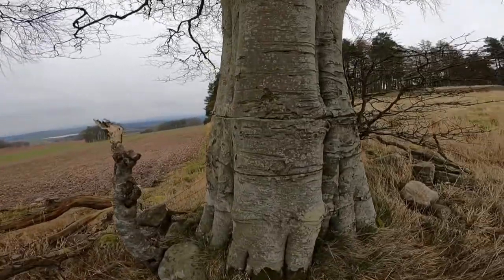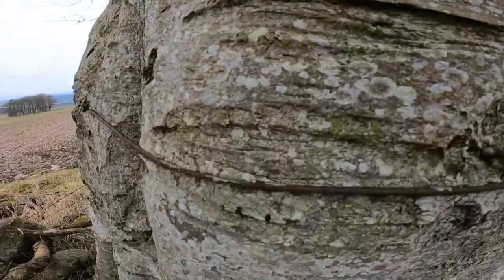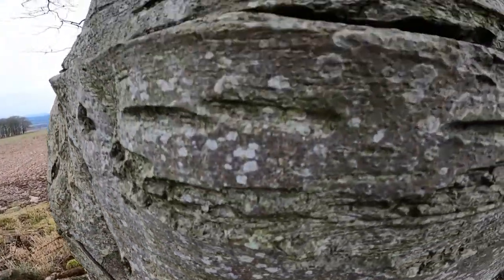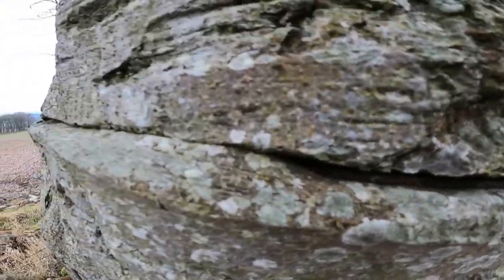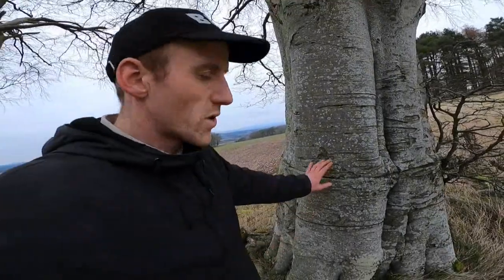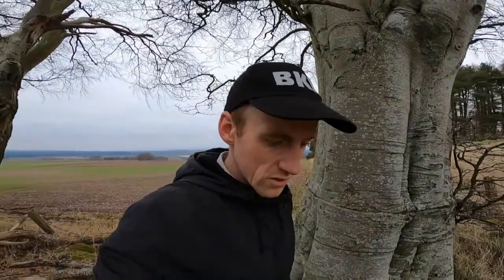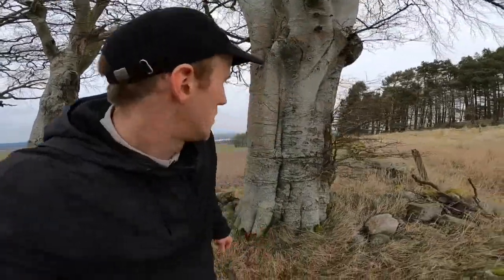Look at this tree too, this is weird. Oh look, the wire's cut right into it. It's got wire wrapped around it, look at that. Say if you're a woodcutter or a forester, that's your worst nightmare, when you go in with the saw, brrrt, there's your blade, goosed.